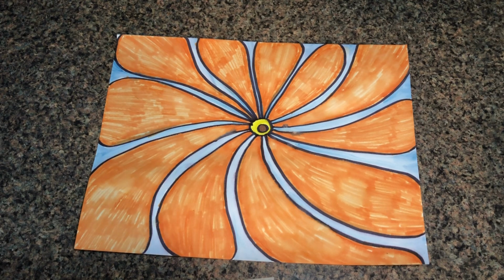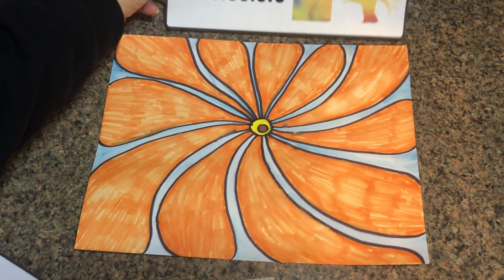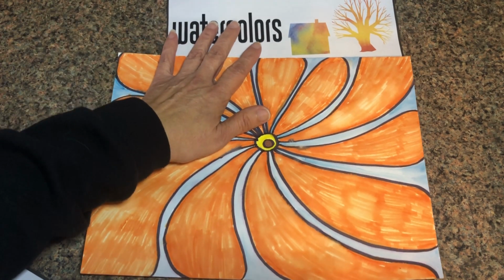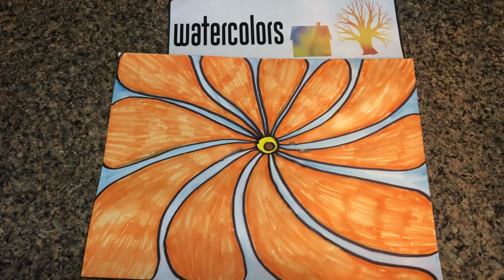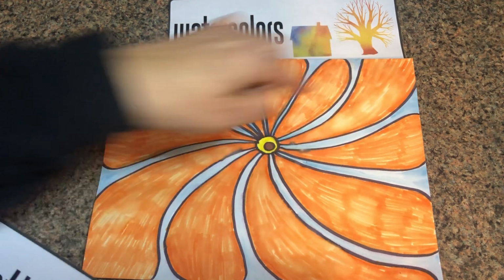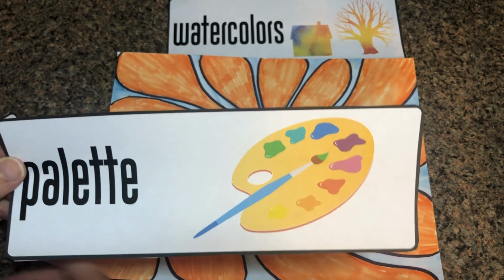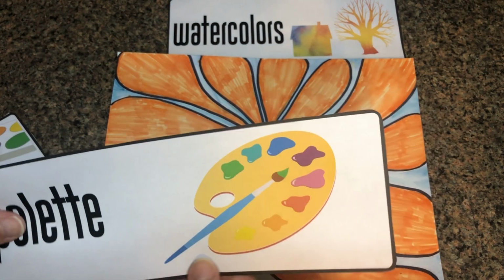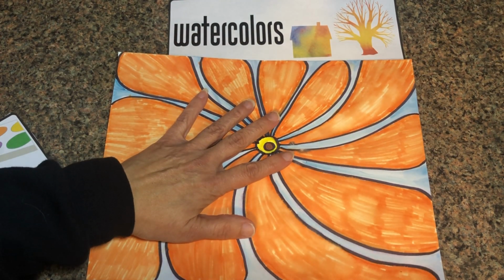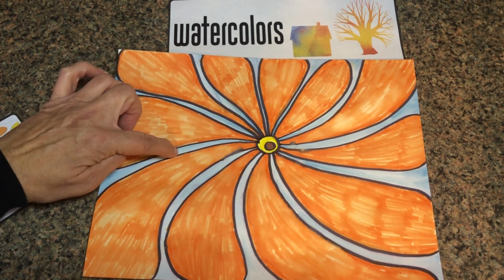And a couple of things that we want to remember. We're going to use a couple of different mediums. What's a medium? Well, watercolor is a medium. We're going to use watercolor. We're using watercolor in the background, just like the other picture that we had talked about. The background is what's behind the flower, and that's where I used my watercolor. We're going to have a palette of a couple of different colors, okay? My palette with this particular one was brown, yellow, orange, and blue.